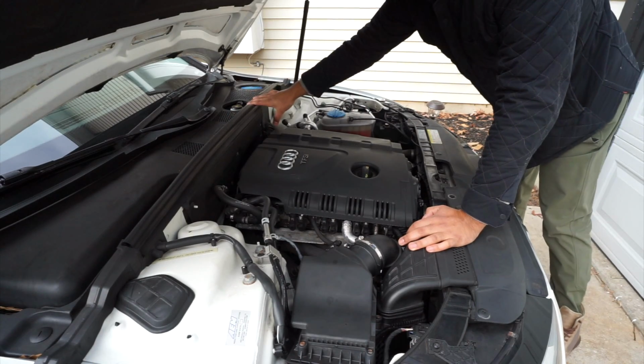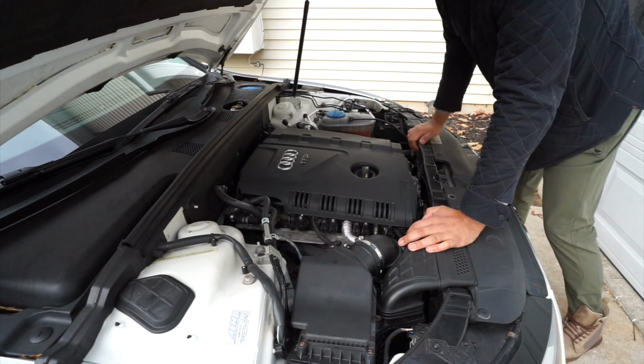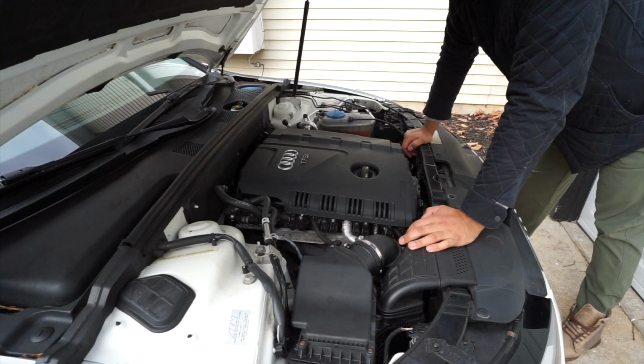Some of these things being hidden sucks, because if you want to look at it, you kind of have to really take the dipstick out. The washer fluid reservoir is not a big deal, but the brake reservoir might be important.